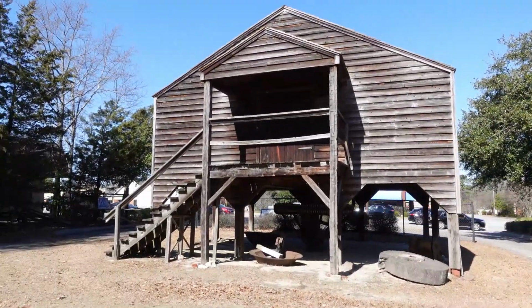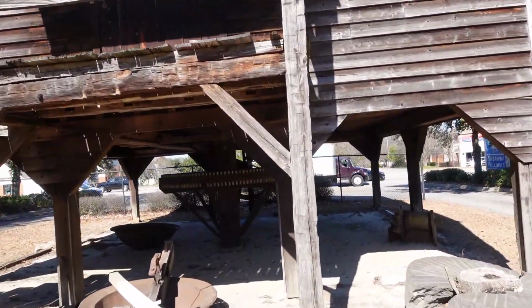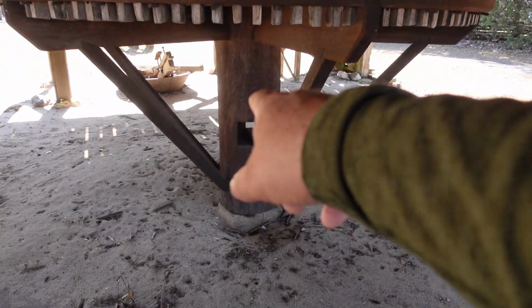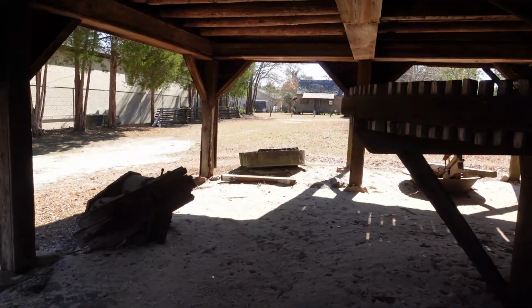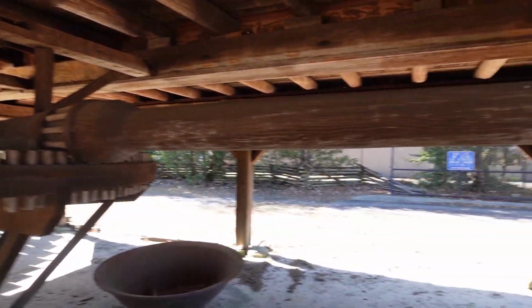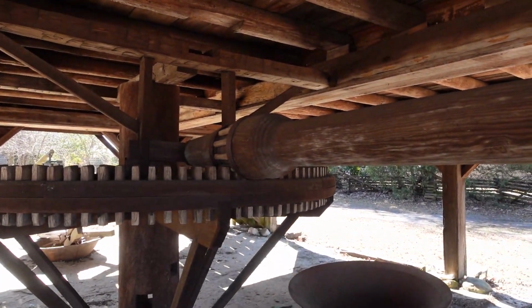This is a cotton gin. It was powered by a mule. There would be a bar that was placed into one of these holes, and a mule would be hooked up to it, and the mule would just go around and around up under this barn and turn this wheel that would in turn turn this wheel, and it's chained up so I can't turn it too much. But look, it still works.